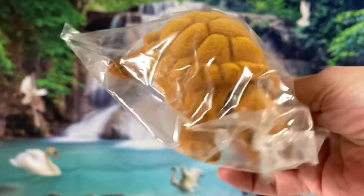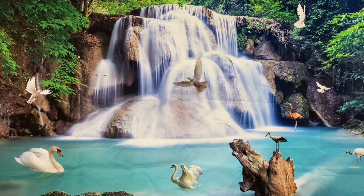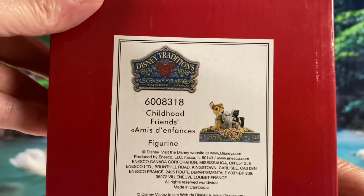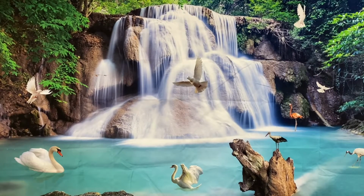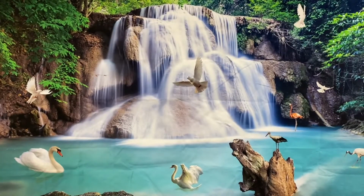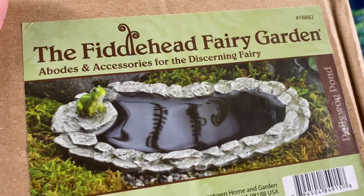Bobblehead turtle for $6.99. A vintage Alabama tin ashtray for $9.75. And a Bambi Thumper and Flower figurine. This is Jim Shore Disney Traditions. This sold for $45. On Mercari, we sold a light up LED color changing faux crystal. That sold for $14. And a frog pond for a fairy garden. This sold for $12.